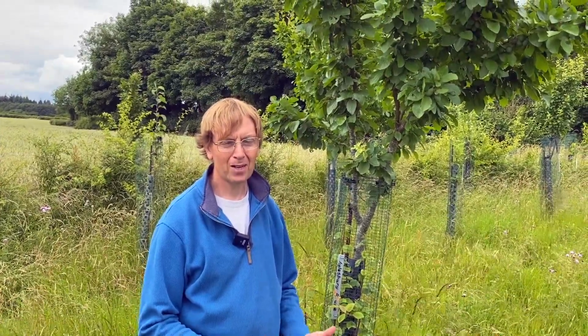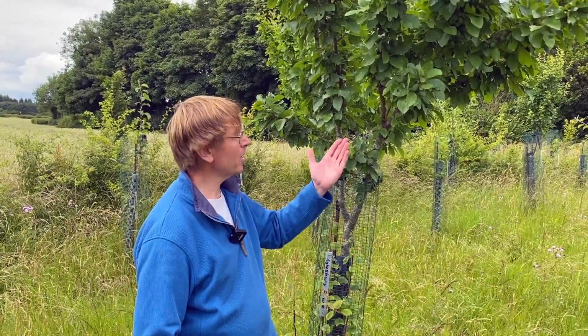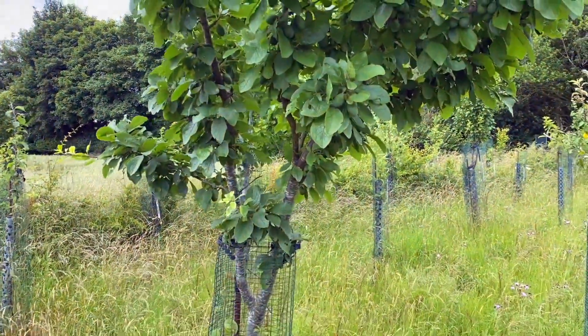Soil nutrition is not just about nitrogen supply, it's also about phosphorus, potassium, magnesium, calcium, iron, sulfur, and a whole range of very crucial trace elements, many of which are hard to get hold of in oxidized soil. So you can see in this tree, we've got a beautiful crop. This is an Aylesbury prune, an old heritage variety.